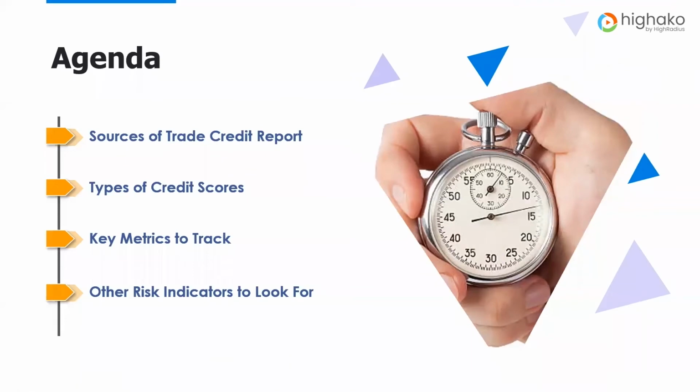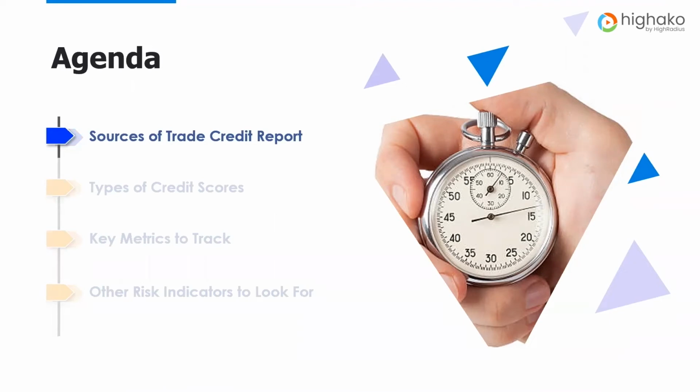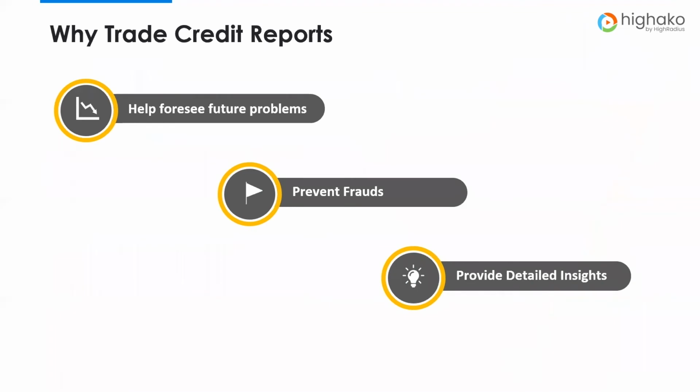The agenda for today is we're going to talk about sources of reports, types of scores that you should be looking for, and other metrics that are on these reports that are relevant as you're trying to assess creditworthiness of a trading partner. There are other risk indicators that red flag the risk that you should be able to find and interpret as well. So the first thing we're going to talk about are the sources of trade credit reports.